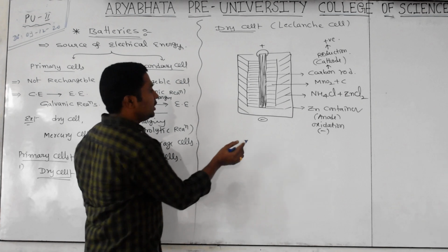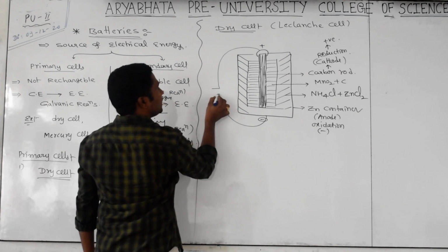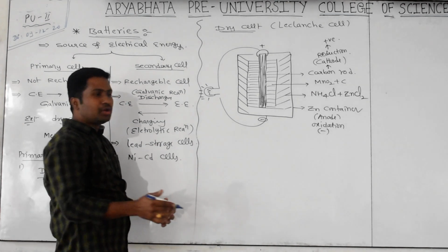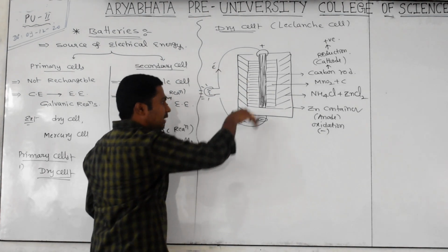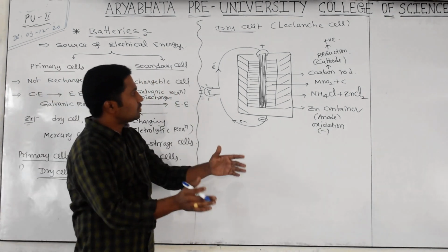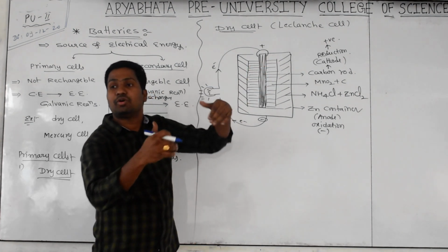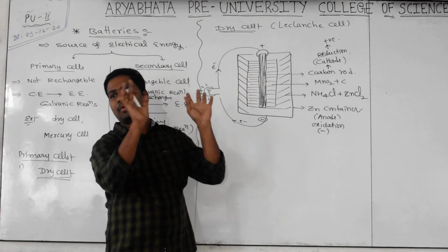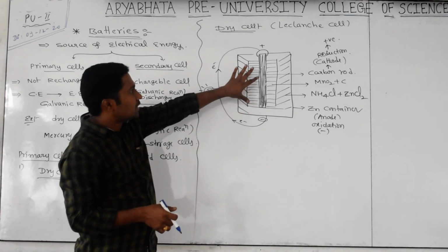How does it work? Just take some external bulb connection from here to here. You keep a bulb connection here. What happens? The bulb will glow. Why? Because electrons produced at the anode pass from anode to cathode. The flow of electrons we already studied in the galvanic cell. This continues until all the chemicals have been involved in the oxidation and reduction; then the power of the battery will be zero. It is not rechargeable again. So did you understand? This is the construction of the battery.